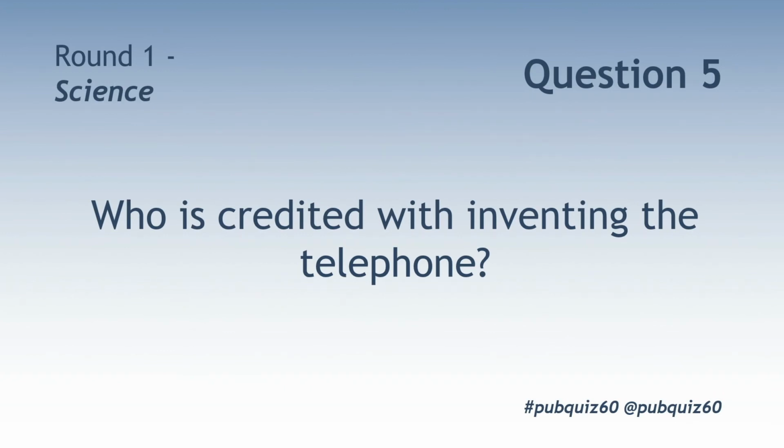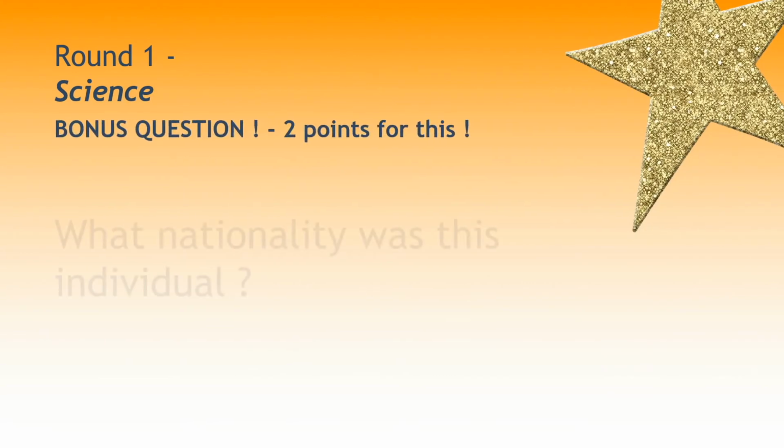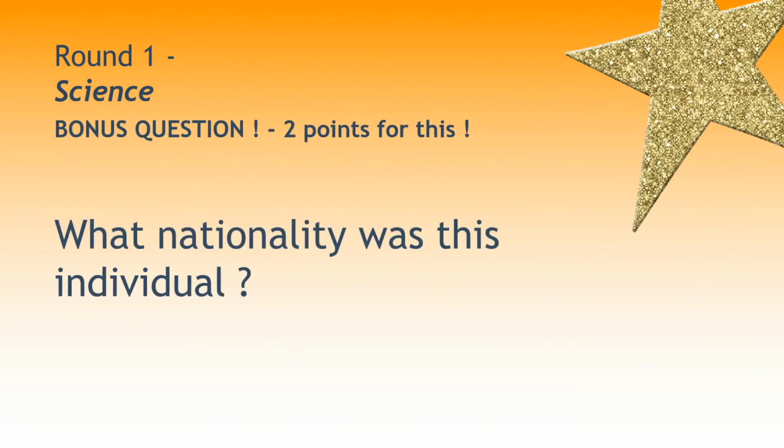Okay, then in each round, like I say, there's a bonus question. It always comes after question 5, and in some ways related to question 5. So in this science round, we're asking for the bonus, what nationality was this individual? And there's 2 points when it comes to marking these questions, the bonus ones. All other questions, 1 point each. So the bonus question again in the science round, what nationality was the individual that you answered for question 5?